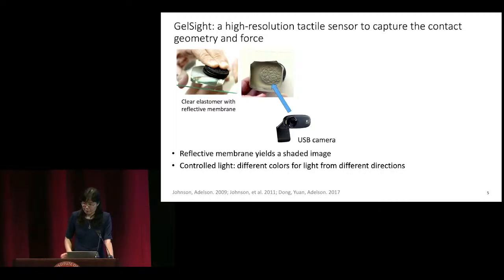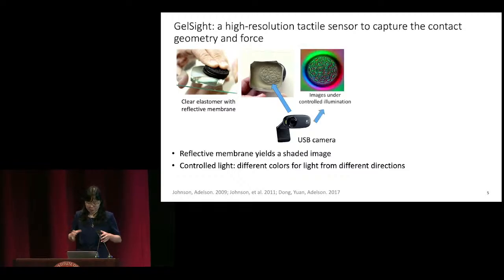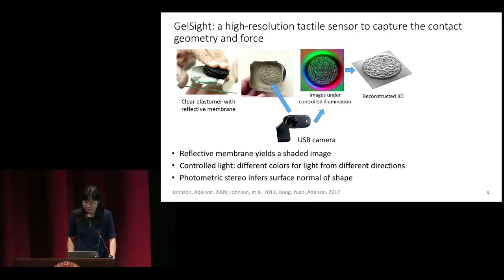We put the camera in the back, on the other side of this elastomer, and capture how this shape changes. We also control the lighting environment, putting lights shining from different directions with different colors on these reflective membranes, so that according to the color of the shading, we know the direction of the incoming light. Then, just by using this photometric stereo method, we can reconstruct the 3D shape of this contact surface. Since we are using a camera that has a very high spatial resolution, we can see so many details about this contact surface, and so many details about the geometry of the object this sensor is touching.